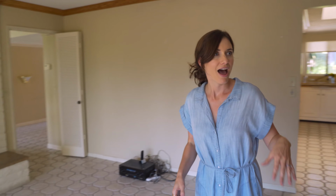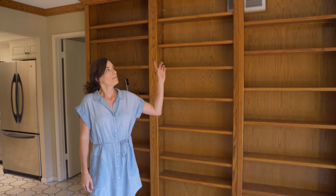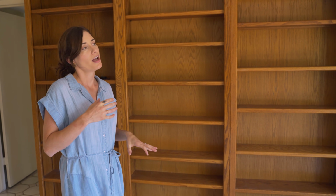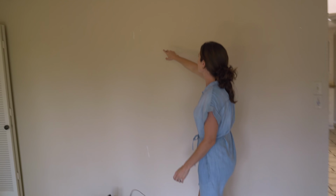Similar to the built-ins you saw over there, the 80s oak built-ins, but I'm gonna plan to keep them and just give them a refresh. Maybe change out some of the moldings. For the style of the house, I feel like the moldings don't really go, and this is really beigey, kind of brown paint, so you can almost even see what white would do to this space. There was a drip on here, and I just thought, oh, you already can see the brightness that would happen from it.